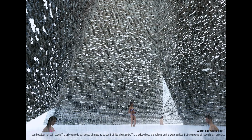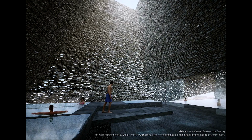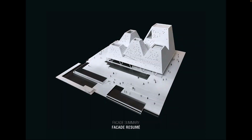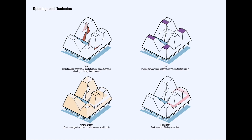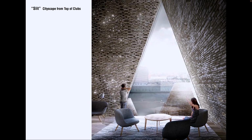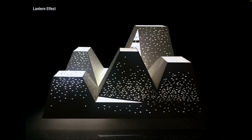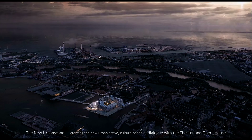overlooking the Copenhagen harbor. And there's this ambiguous, perforated brick roof-like envelope that casts shadows and lets in light, and the way it plays with the water is something particular in this swim hole facility. So we have played with skylights and perforations, and that makes this unique experience of being in between. We have also played with the cuts, the voids, and shadows and lights, which makes this another aspect of biophilic architecture: light, water, shadows, and so on.